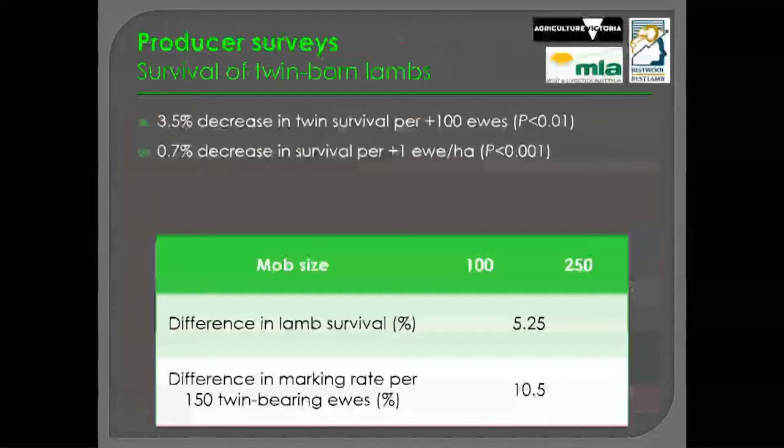So a few years ago, Bestwool Bestlamb, in collaboration with Agriculture Victoria, ran some surveys funded by MLA, which we've analysed to have a look at the effects of mob size and stocking rate on lamb survival. So this slide focuses on the survival of twin-born lambs. For our twins, we saw for each extra 100 ewes in the mob at lambing, survival decreased by 3.5%. So marking rate decreased by 7% for each extra 100 ewes in the mob at lambing. Regardless of birth type, we found that lamb survival decreased by 0.7% for each extra ewe per hectare. So a significant effect of both mob size and stocking rate on lamb survival.